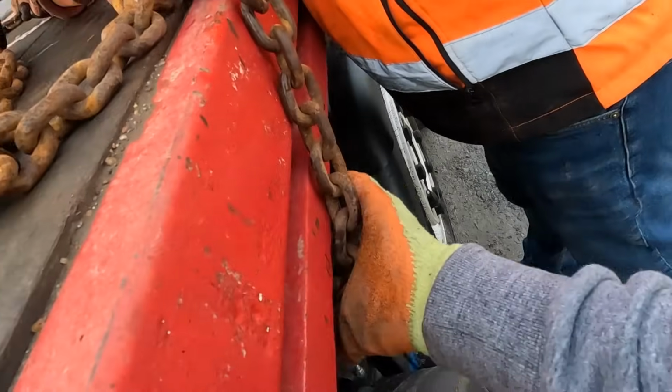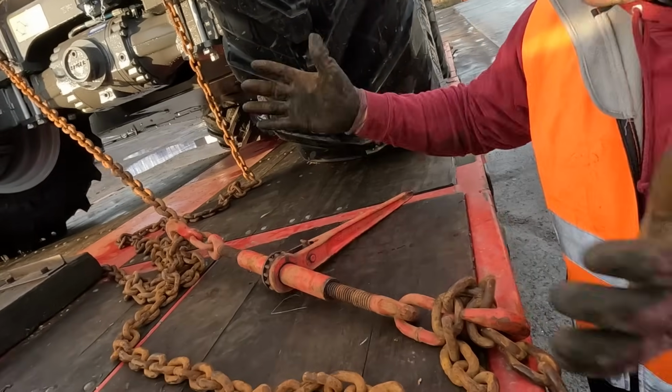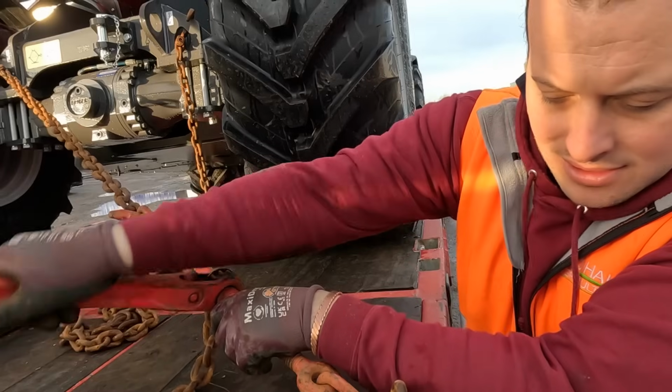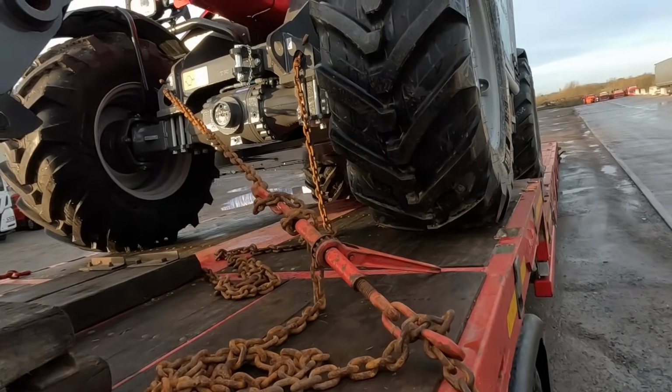So that goes under there. That goes on there. Yeah, okay. Pull it as tight as you can. And you're taking the slack out of the chain with the threads. Like so. How tight do you go with it? Tight.